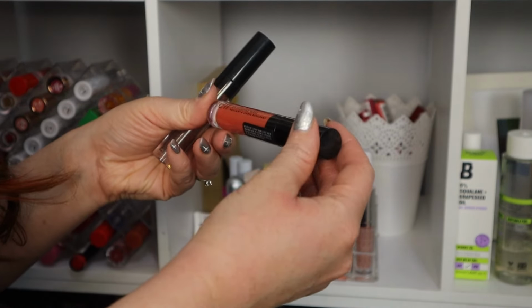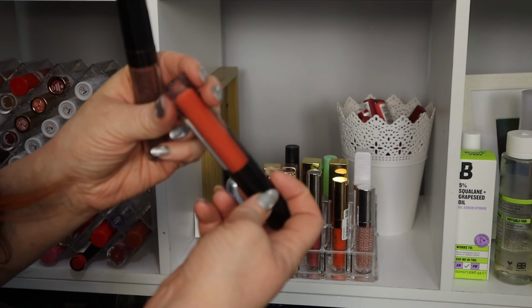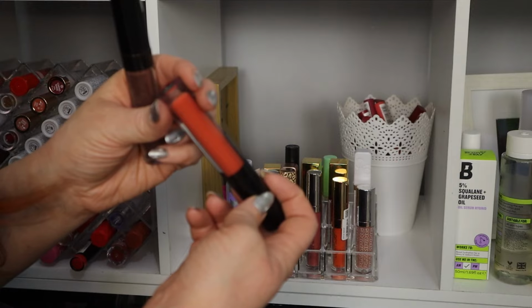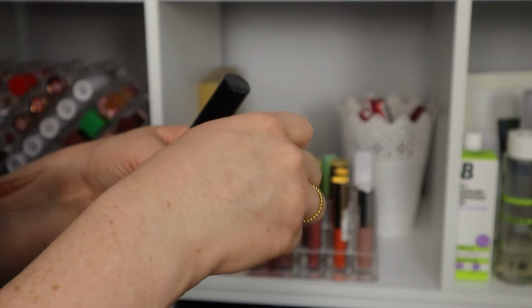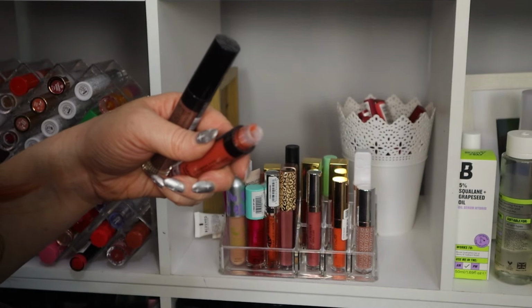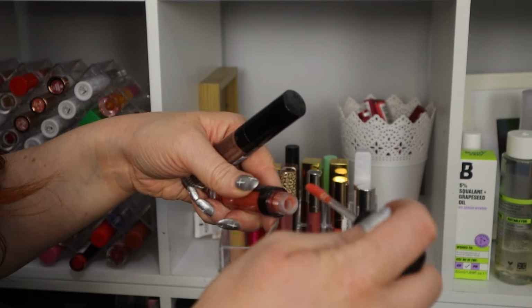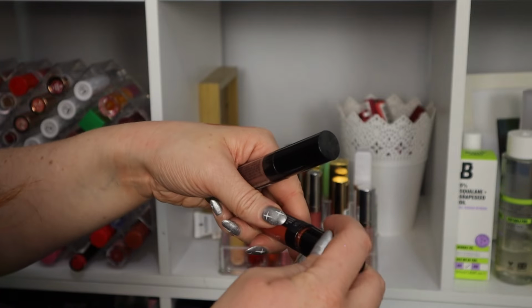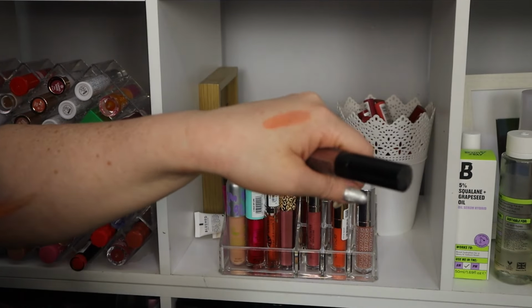Either way. Then we have got the Plumping Lip Gloss in Bahama Mama? Or just Bahama? I don't know. I should know, but I don't know. And this is a really soft orange. I should probably swatch some of these, shouldn't I? A really soft amount of orange, but I have had this for quite a while, and I have another one that looks very, very similar to that.